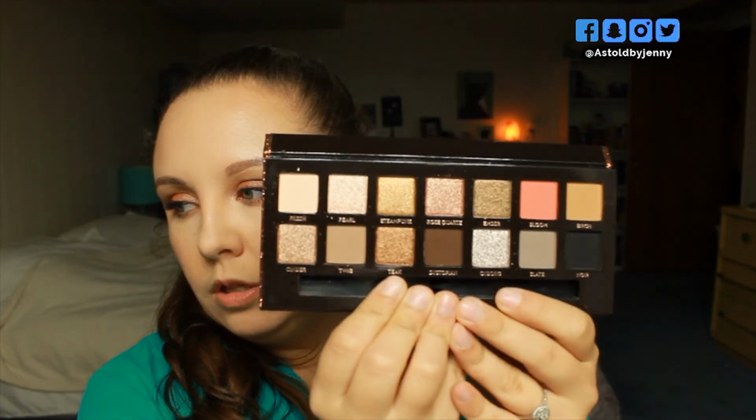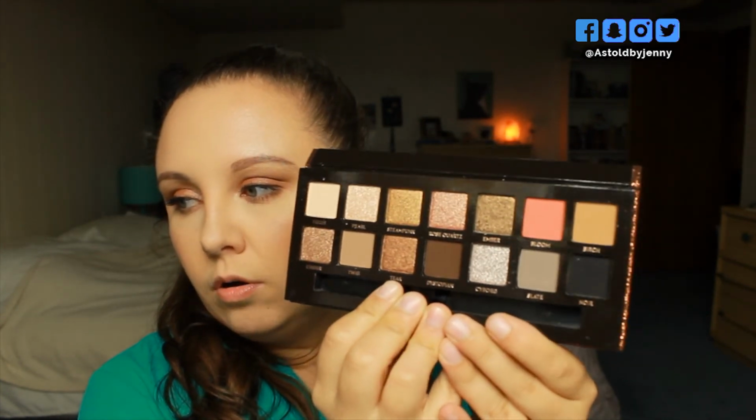So I do plan to do a full review, demo, and swatches like I do with all of my other eyeshadow palettes, but I really wanted to go ahead and swatch some of these because holy moly, you guys, this is a gorgeous palette. Oh. Look at the beautiful shimmers. Oh my gosh. They're beautiful. I can't wait to stick my fingers in them. Which ones am I going to swatch first? Okay, so on camera, I'm going to swatch Rose Quartz.